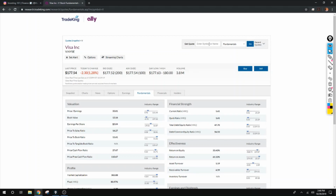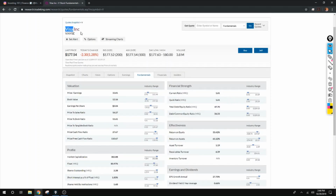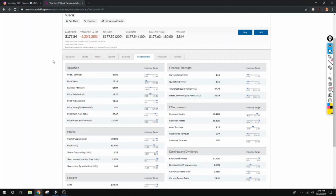Alright guys, you can type in any symbol up here and it will show you the stock that you typed in. So for instance, we covered the price to earnings ratio in one of the first videos. So if you can see here, today we are analyzing Visa Incorporated. What a great stock. The reason why I wanted to cover this is because I believe it's a great buy, and I want to show you how the fundamentals of the ratios support this buy.